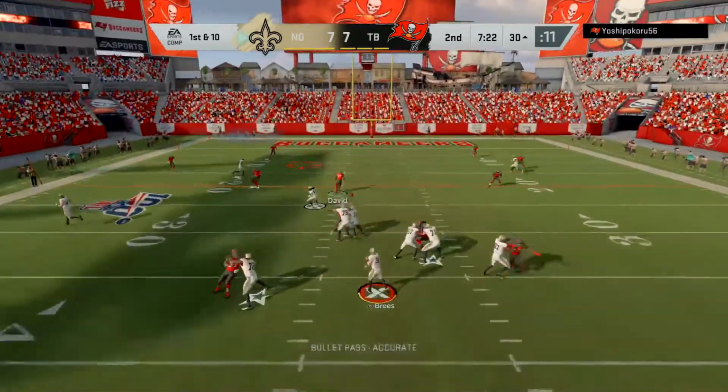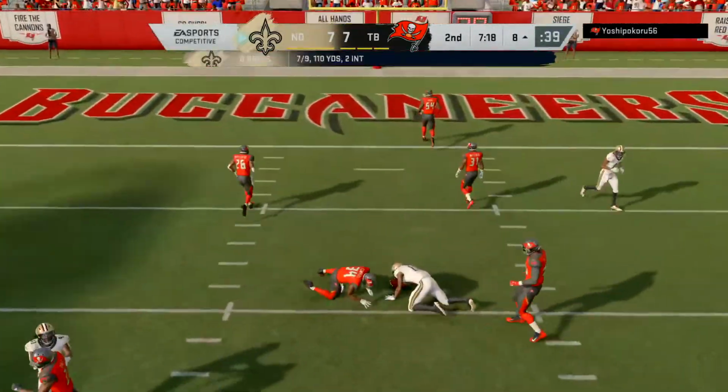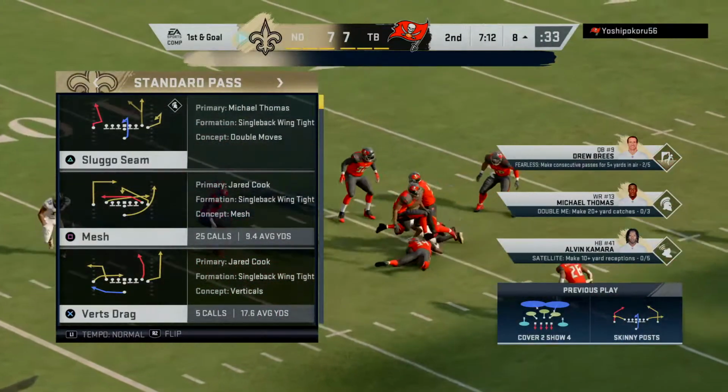Breeze now on first down. That's caught. It's Thomas. And he's brought down, but not before he reaches the 8-yard line. A well-executed 22-yard gain.